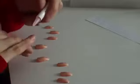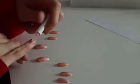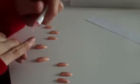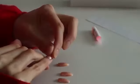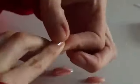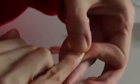So again, not expecting a lot of longevity here. I'm just nervous because glue. Just apply a thin strip of glue from the cuticle all the way up to the tip, right down the middle, and then press the nail on top. I'm going to start from the outside and work my way in. Okay, put that on and then push down firmly in place.